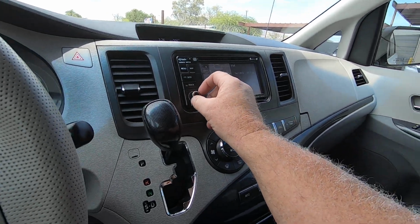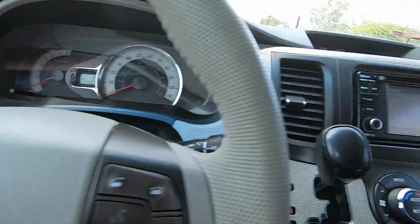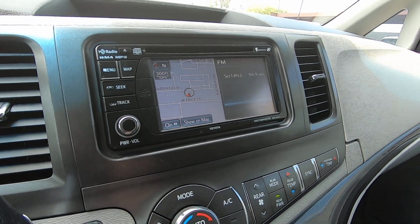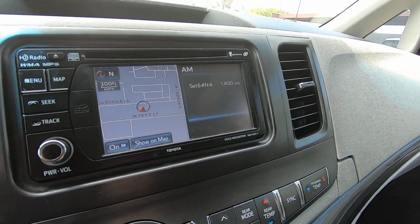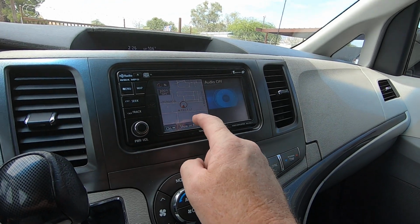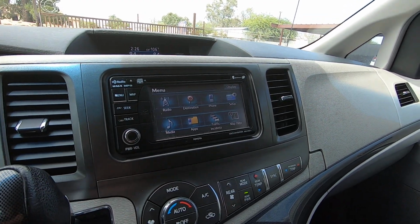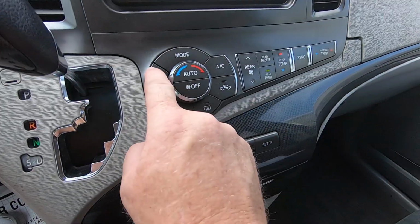Radio. Turn it on. Steering controls, right? Change the station. All right. There you go. That's all there. CD player, obviously we have nav. Let's see what else. Menu. There you go. And that's where all the AC controls are. Fan down, that's what I'm doing right here.